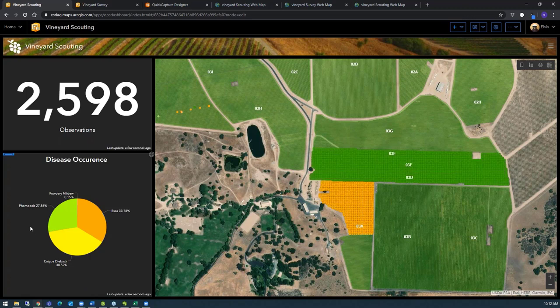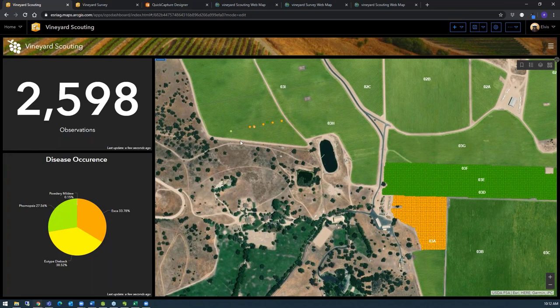So why is this important? Why is this powerful? Well, now as a viticulturist, I can send someone back out into the field to these specific locations where I captured diseased vines for a more detailed survey of what's going on in the field. So what does that mean?